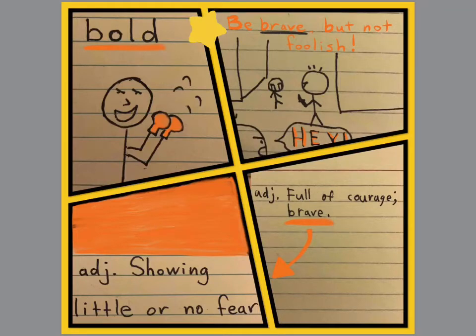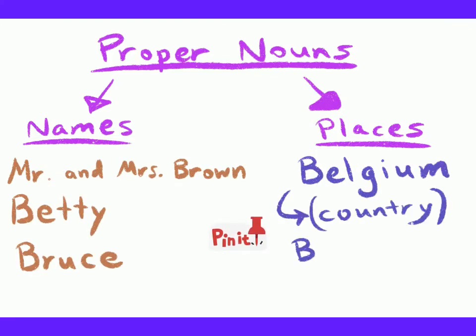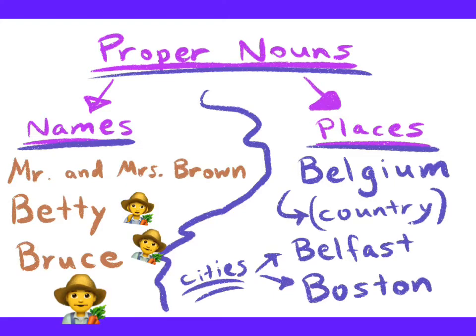Remember, be brave, but not foolish. It's bold to do so. And as for proper nouns, this story features the cities Belfast and Boston and the country Belgium. And of course, the characters are called Mr. Brown, Betty, and Bruce. There's a Mrs. Brown too. Keep your ears open for these B words.